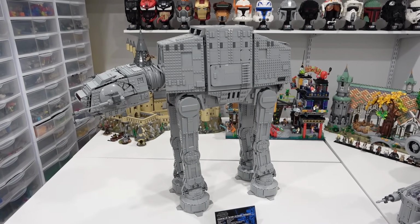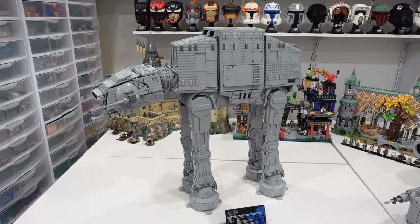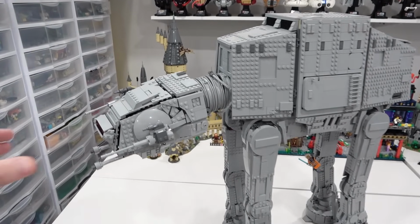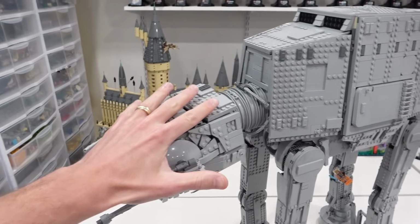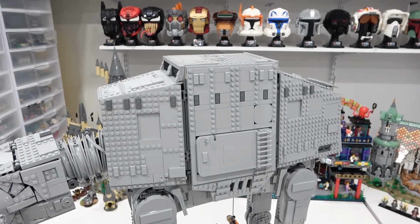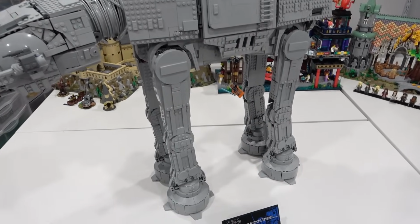Making it pretty difficult to display, but luckily it does fit on the Billy shelves. That's actually the bookshelf from IKEA. That's mainly what we use here in the Lego room, but it is just huge. You can see the size of the head and the body. With that said, it is really well done. It is pretty sturdy, and you can actually move the legs.